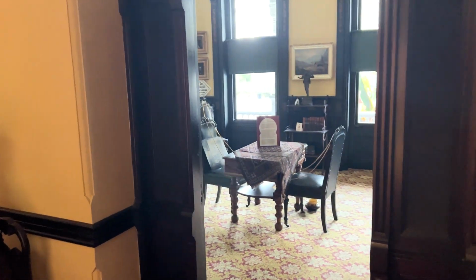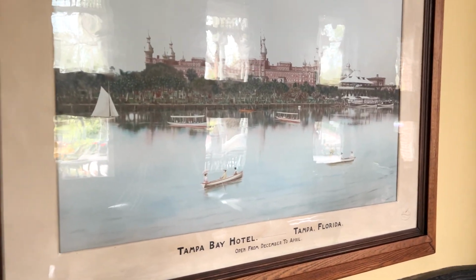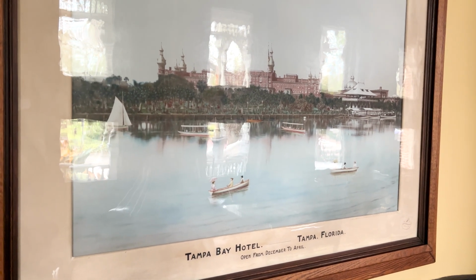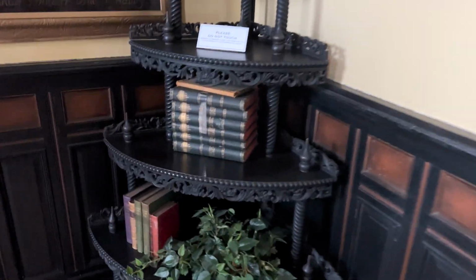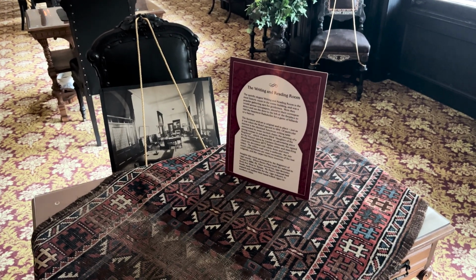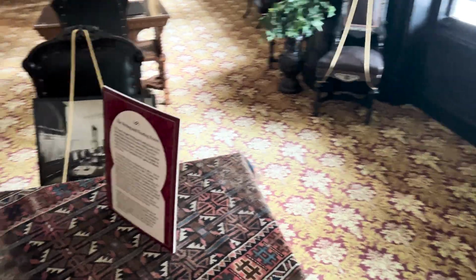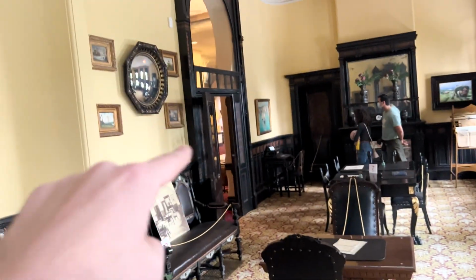All right, we'll go in here. We'll go in this room first. Yeah, that's cool. This was the Tampa Bay Hotel. So it used to be the tallest building in Tampa. Look at this. And you can see the lights. So this is the writing and reading room. You can see this photo here. There's the door right there.